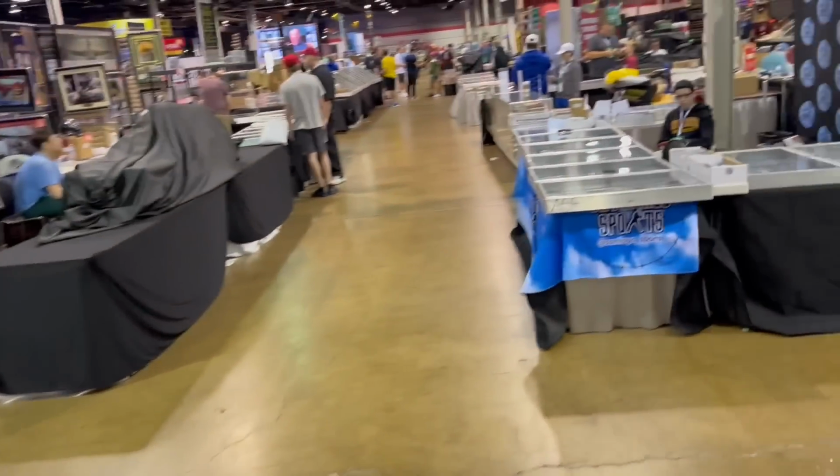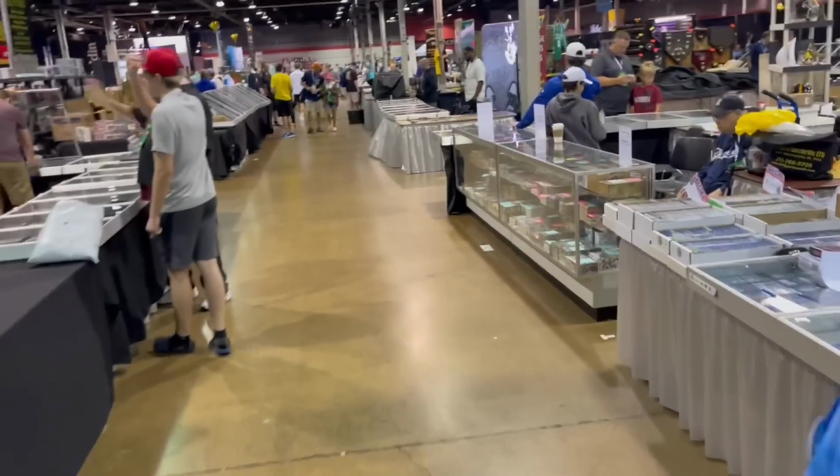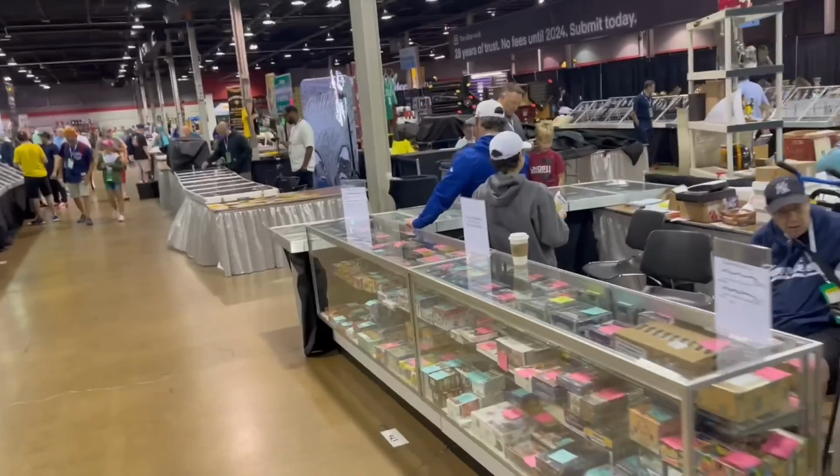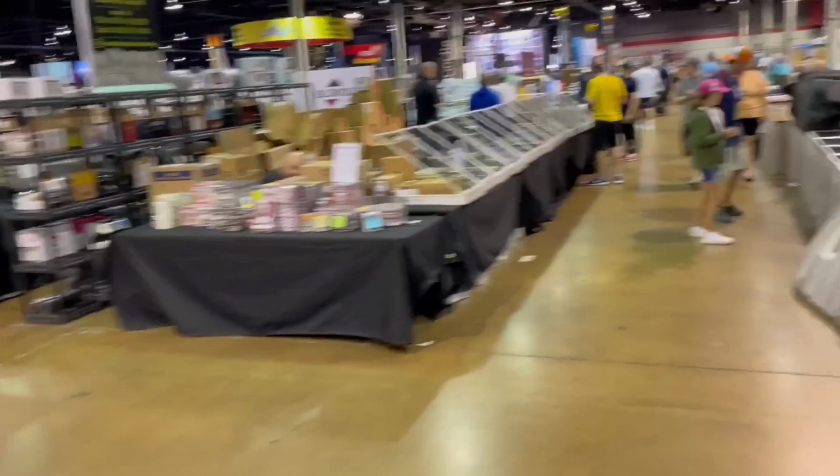Also on the move-in day, which was Tuesday. I wasn't there for that day, but I was told this. Just a lot of dealer-to-dealer business before the show, and I witnessed some of that, which I found interesting. There were, of course, trade nights every night, various trade nights and different events.